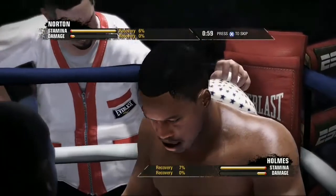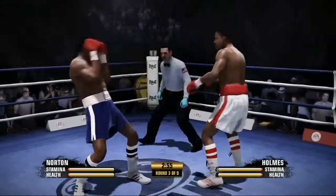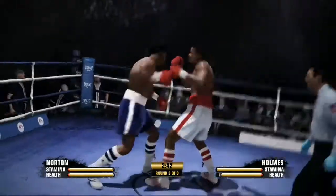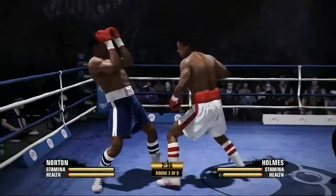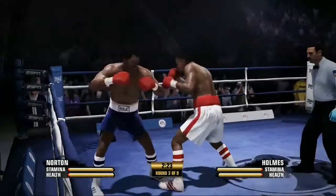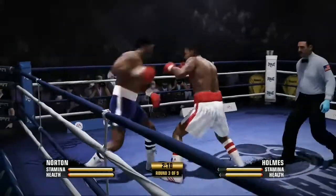Norton's been in this game long enough to understand what has to happen now. You come off a round in which your opponent got to you and got to you well. You have to bounce back. Targeting that head with the combination punching.